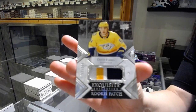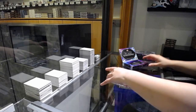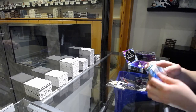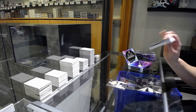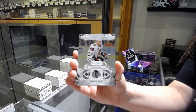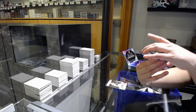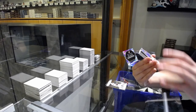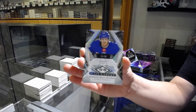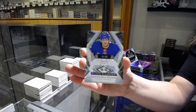Number /299 from the Nashville Predators, Dante Fabbro. Nice, Greg. We've got number /249 for Chicago, Patrick Kane. Wow, this is quite the break for the New York Rangers. Diamond Relic Rookies, number /99 for the New York Rangers, Adam Fox. Good break to pick the Rangers up in, I'd say.